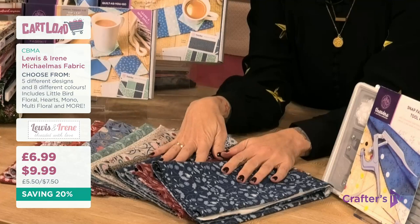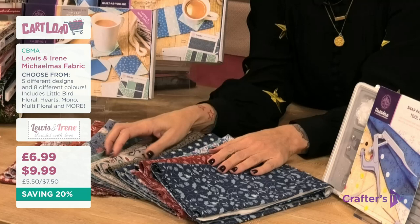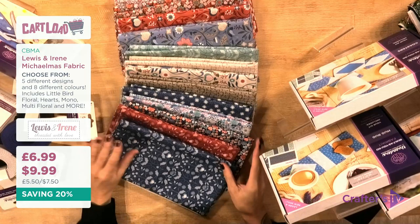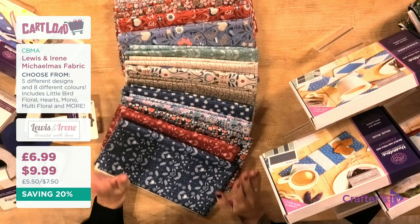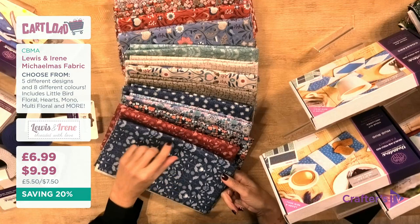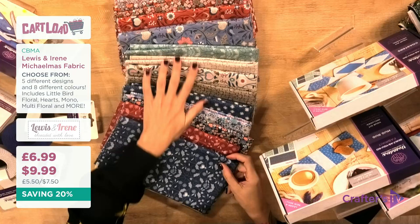And this collection, the Michaelmas collection, I like this because it's a little bit muted. You've got really gorgeous, soft, kind of autumny colours, but it's not brown, which is lovely, I like brown, but this has got a nice autumny red, really gorgeous. Is that like a French navy? It's not a proper navy. It's a nice kind of mid navy blue, really lovely colours, really lovely designs.